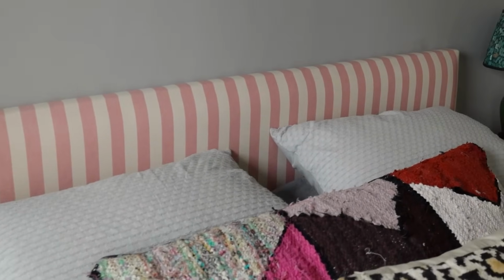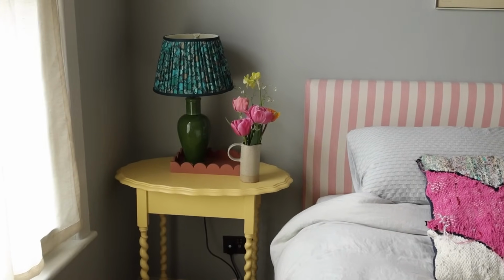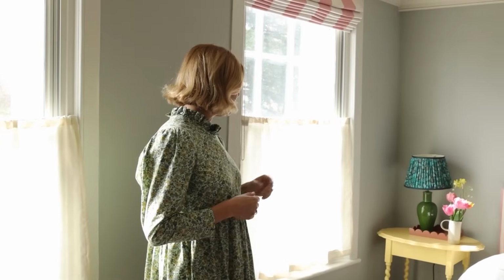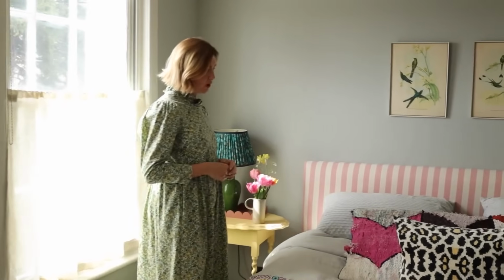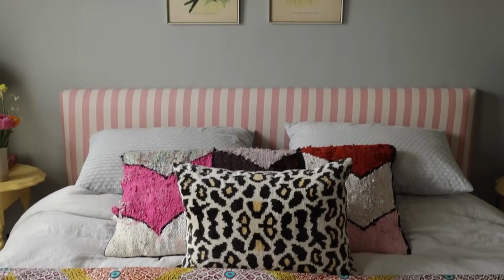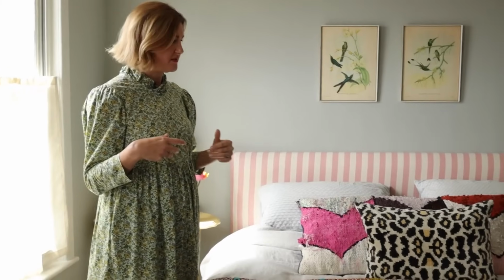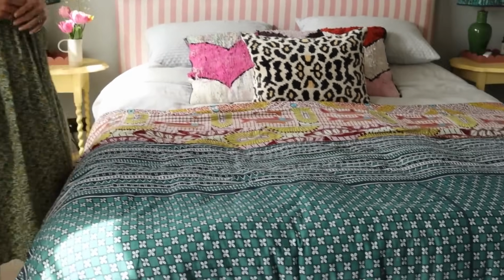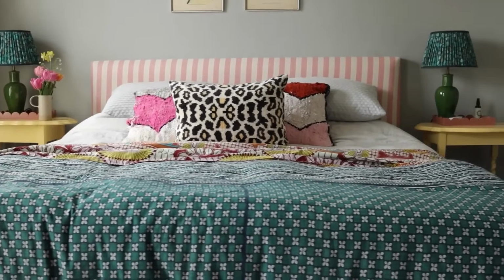The bedside tables are vintage ones that have been painted in yellow, and the lights are a Liberty print fabric. These are from Pookie, and these are vintage prints that used to be my granddad's. Gone for it a bit in here with the colours and textiles. This is an African print throw that used to be my mum's. It's just a really fun space. Guests really love staying in here.